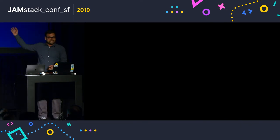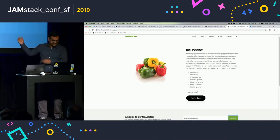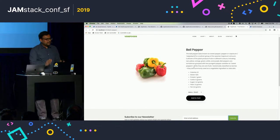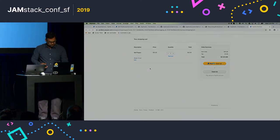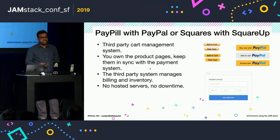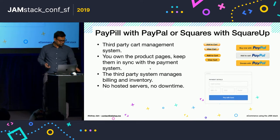Well, imagine you can see the product page. This product page does not have a PayPal pill. Well, you've got the other things. So you can build a product page with this information. And when you click on Add to Cart, it would go to PayPal, which can take care of all your cart management and checkout. Once it's done, PayPal would update the system and send you an email that something happened. And in this way, you never had to write any server-side code to get an e-commerce system ready.